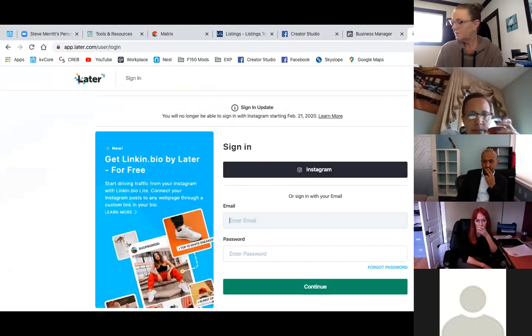Let's just go here. Give me 1 second to have it saved on my other. We'll sign in on this other browser, and I'll just show you a couple of the differences. So you may want to use Later. There's a couple of things that I don't like about it as much as the Facebook Creator Studio.